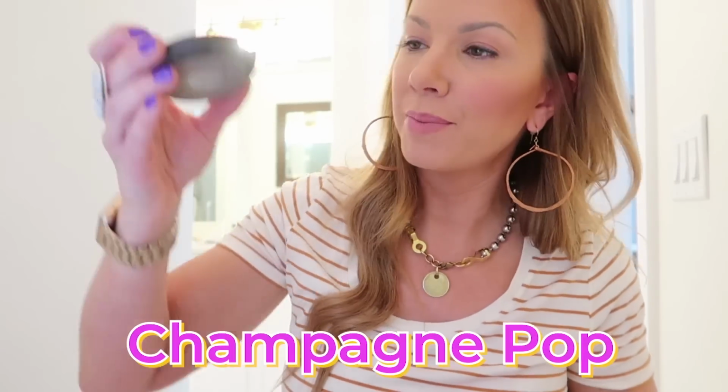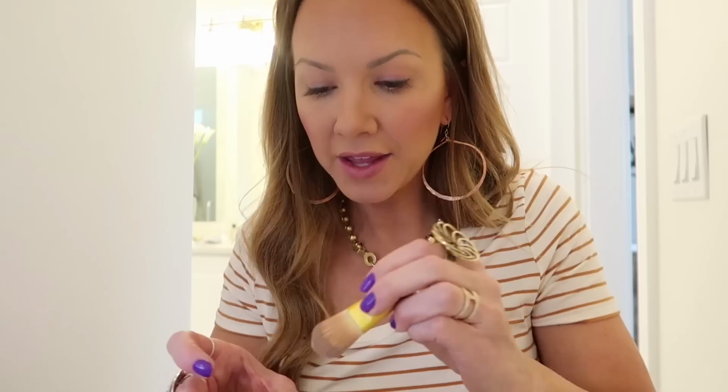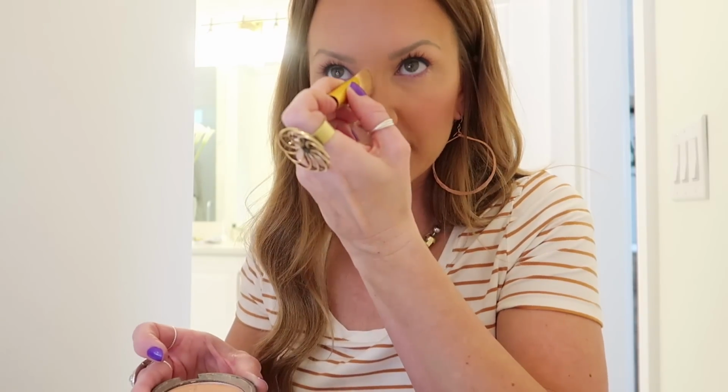So this is the Becca Cosmetics. It's the champagne pop, and I've had it for like a million years. I don't travel with it because it's already starting to break and it doesn't have a lid. You can take this, and I'll brush along the top of my cheeks right there. And then sometimes I'll take it right down the center of my nose. You can put it on the top of your lip right there.